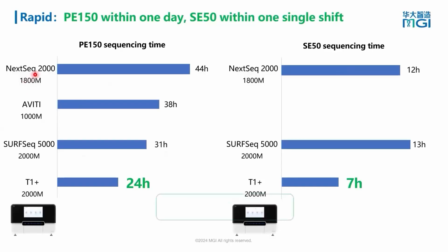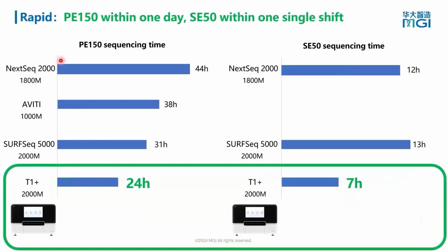Here I'm showing you how rapid this instrument is to complete the sequencing and also demultiplexing. For example, you can see the T1 takes a maximum of 24 hours for PE150. If it is SE50, it is only 7 hours. There are other companies like Element AVITI and also Illumina NextSeq 2000. They take more than 38 to 48 hours. So this instrument can save at least 20 hours compared to the other companies. Even with GeneMind nowadays, some companies are taking the GeneMind SURFSeq 5000. It also takes more than 7 hours higher.